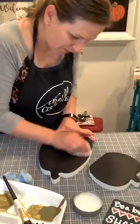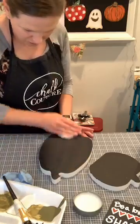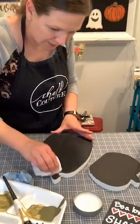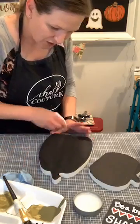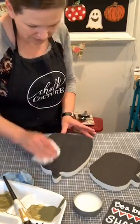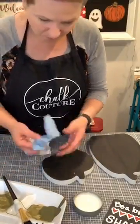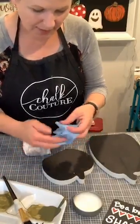But you do want to wipe off any of the excess wax. You don't want to have extra wax on here. Okay, so you see I'm doing it all in the same direction. I'm not doing little circles. I'm doing it all in the same direction. All right, we got that one done. Let's move over to this guy. I can use this to apply.